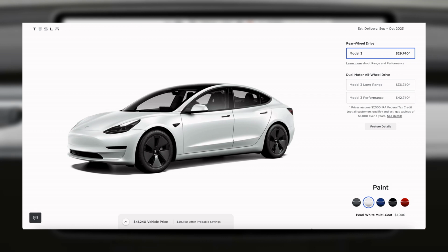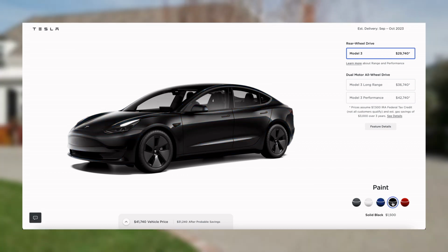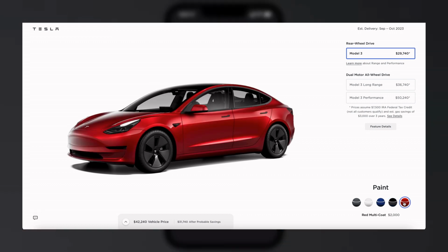The Pearl White Multi-Coat and the Deep Blue Metallic are now available at an additional $1,000, the Solid Black at an additional $1,500 and the Red Multi-Coat at an additional $2,000.